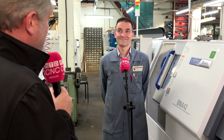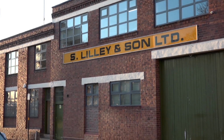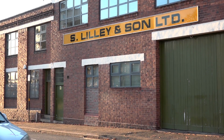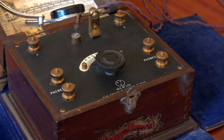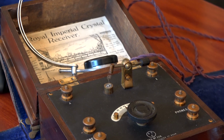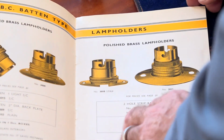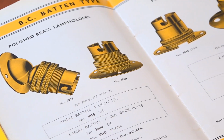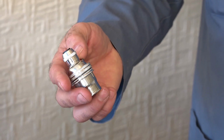Craig, as I mentioned, 6th generation of the Lilley family. That's correct. Been going since 1840. The products must have changed massively over time. What have you been manufacturing? Well, obviously, when the company first started, it was mostly parts for the railway industry at the time. Then it progressed through the years. We used to then make parts for crystal radio sets, and then obviously the advent of electricity. Then we started getting into electrical parts, as in lamp holders and associated accessories to go with it, which brings us up to the present day.